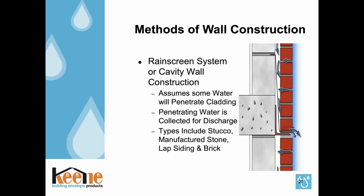Now, the third type of wall construction we see is a Rainscreen system or cavity wall construction. And in this type of wall system, we're not trying to stop water from getting behind the cladding. We're assuming that water is going to get past the cladding. And so the penetration of water that gets through is collected for discharge through flashing materials, through wall flashing in brick, or through weep screeds with stucco and thin stone veneers.